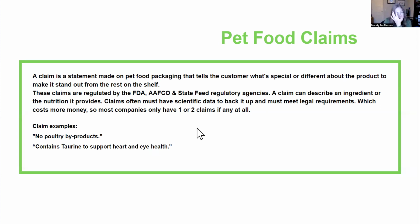The claim can describe an ingredient or the nutrition that the food provides. Another example would be no poultry byproducts, or it contains taurine to support eye and heart health. So claims are really good to look at. If you want to look at your bag and see what claims you can find, go ahead and comment. I'd love to hear what your claims are on your pet food.